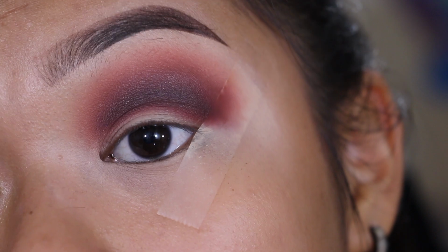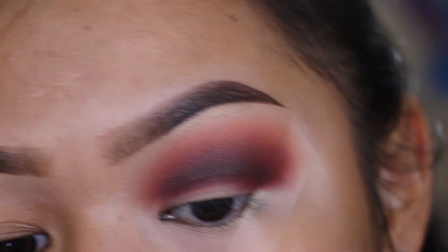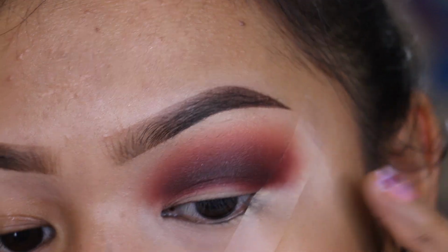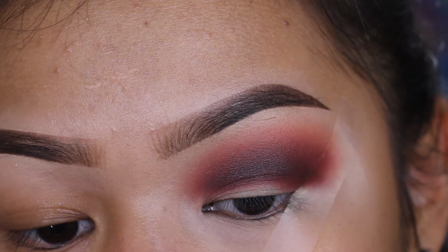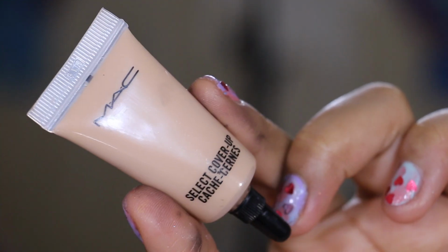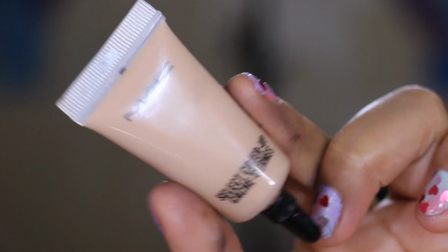So now after you get this, I'm going to do the cut crease. I'm going to cut it all the way, not just half. I'm just going to cut it all the way like a half moon across my eyes. For the cut crease, I'm going to be using the MAC Select Cover Up in the shade NC30.